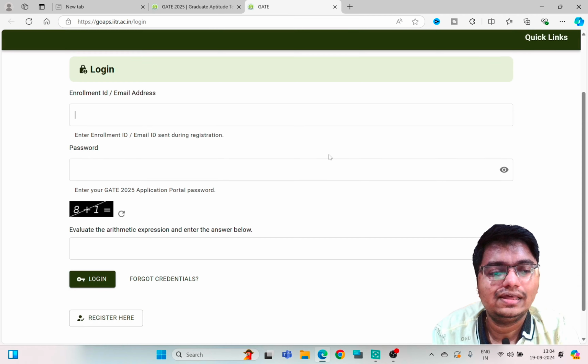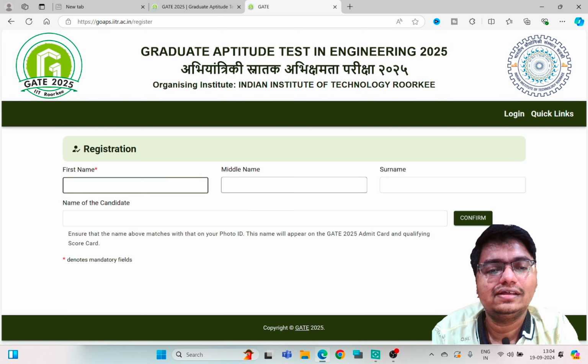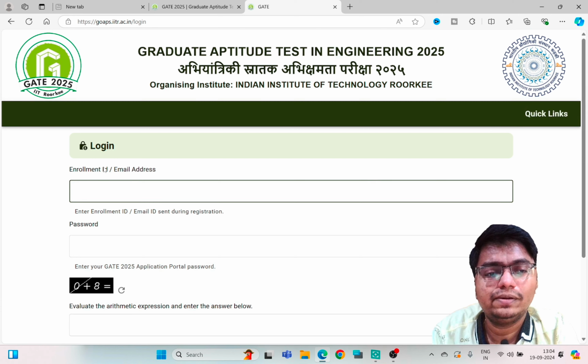Then, for the first time, if you are applying for GATE 2025, you have to click on register here. Okay, register here. And then you can do the registration. And after registration, you have to log in. Okay, आपको details मिलेंगे, email address या enrollment number, right? Through that you can log in. Okay, तो जिसे apply करना है, you can apply.